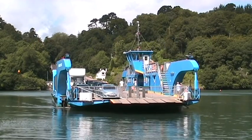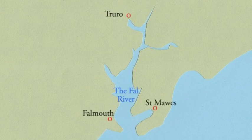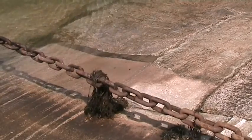King Harry Ferry transports cars across the Fal River in Cornwall. A car journey from St Mawes to Falmouth is 27 miles shorter when the ferry is used. The ferry pulls itself across the river using two parallel submerged chains, chains that are anchored to the shore at each end of the route.